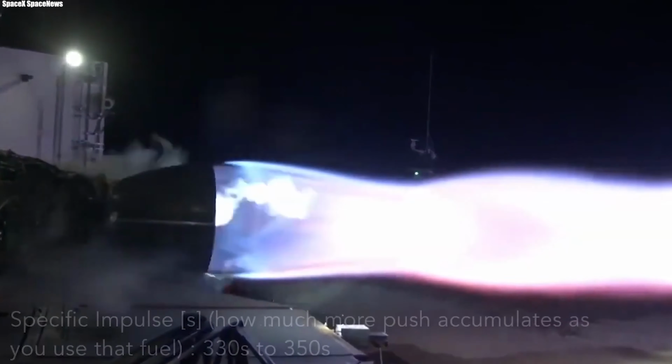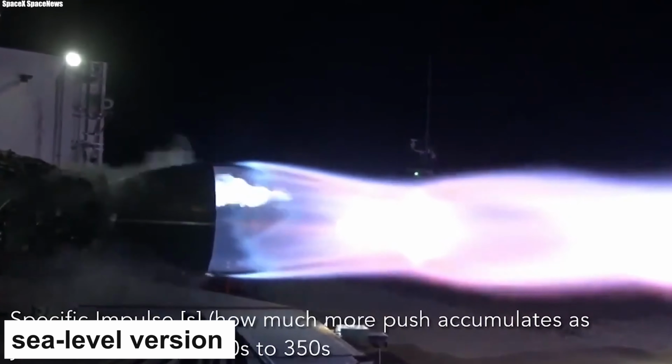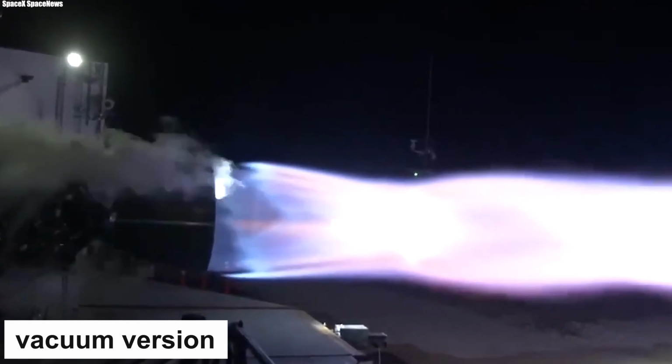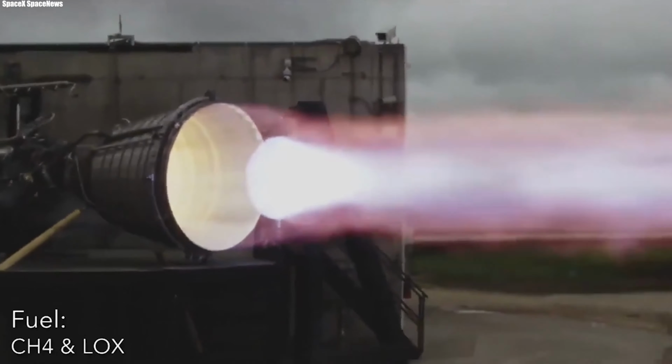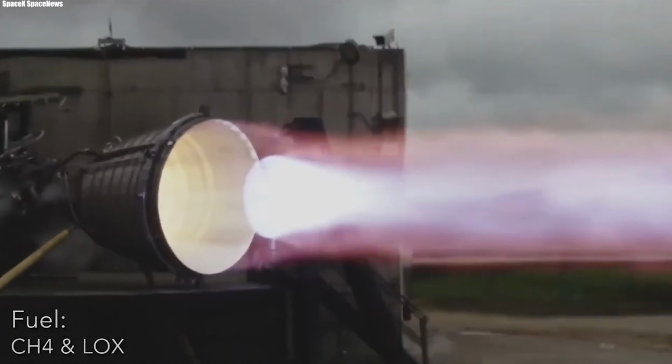Currently, two versions of the Raptor engine are being developed, a sea-level version and a vacuum version. The vacuum version is similar to the sea-level version of the engine but features a much bigger nozzle, which improves efficiency in the space environment.